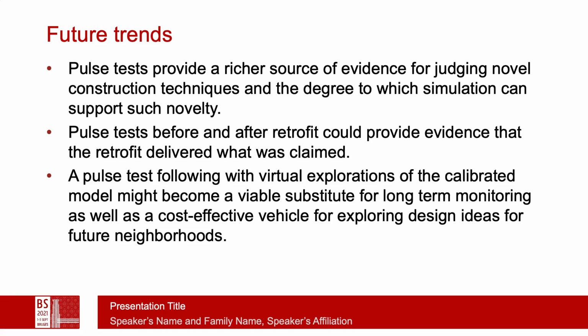And we're interested in taking forward the idea that pulse test gives us a much better digital twin, which we can use perhaps as a replacement for expensive long-term monitoring, as well as exploring design ideas for future neighborhoods.